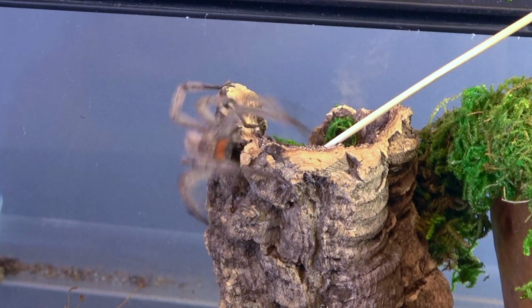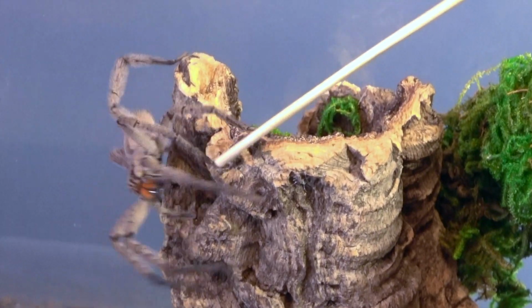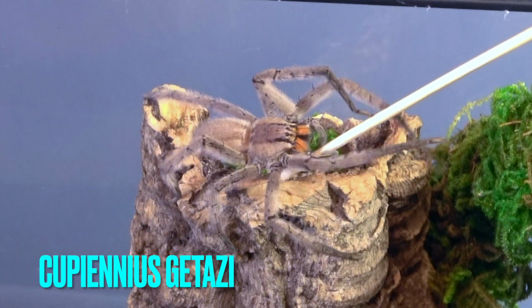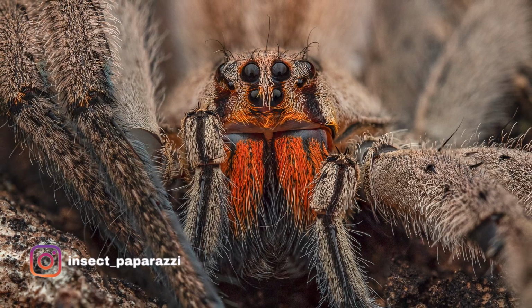My name is Miro, and before we get to top takedowns from March 2022, I'm just showing you our wandering spider, rusty wandering spider, Ctenus ketazi, and I'm just provoking this girl a little bit to come out so I can actually take some pictures.